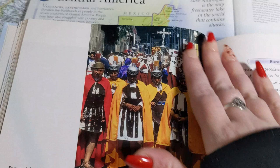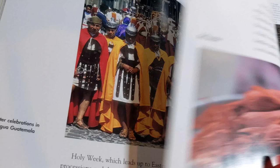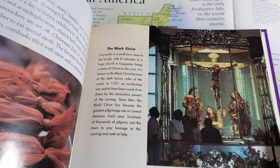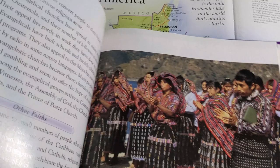They're dressed all the way, full costume there. And look at this. This festival is called the Quema del Diablo. They cast out the devils. Those are very cool masks. Here's some tamales, the national dish. And this statue is called the Black Christ. It apparently performs miracles, so many people make pilgrimages to see the statue. That's why it's behind glass there. And they're having some prayers right there.